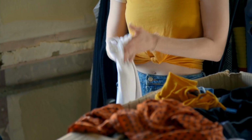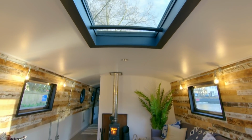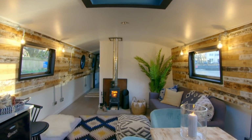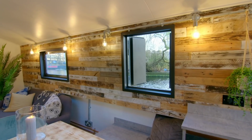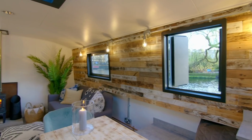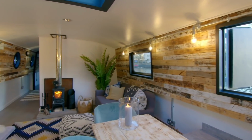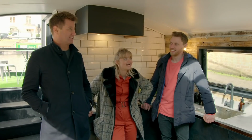One of the things is we didn't really want to make any compromises, so we want the sense of an upmarket apartment. Yeah. Whilst reaping the benefits of living on the water. I'll tell you what, this looks stunning. Absolutely beautiful. We've tried. You've tried and you've succeeded, because that is stunning.